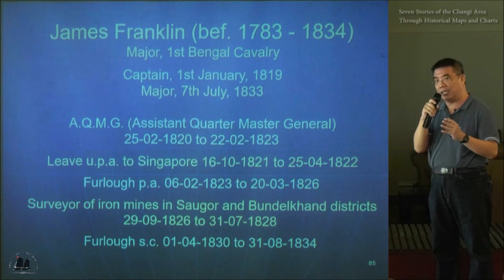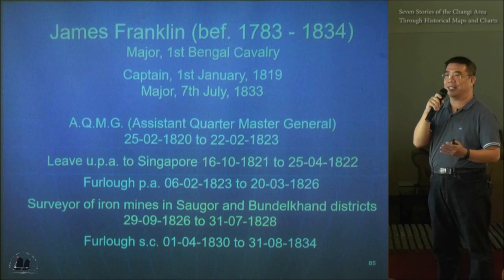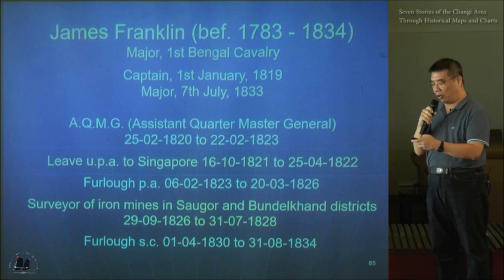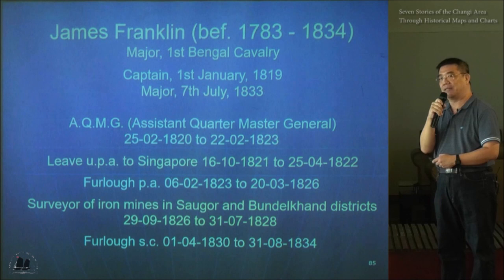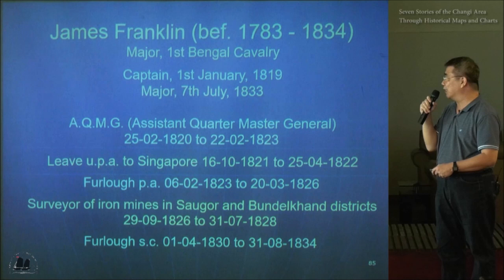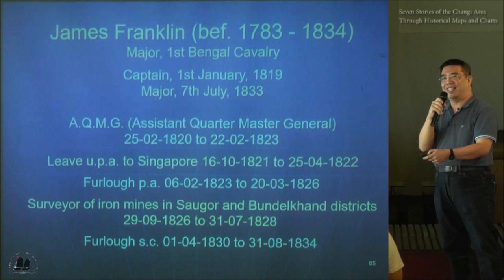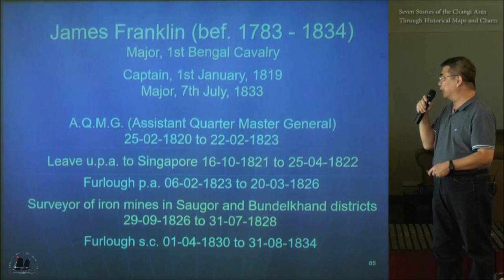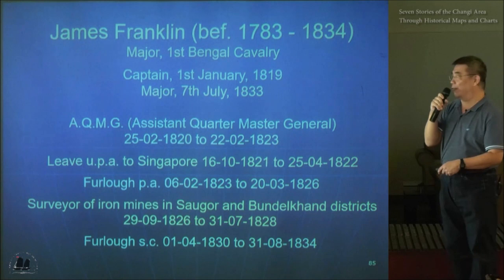So he asked the resident commandant if there was a map of Singapore. The answer was no. So he immediately set about surveying it by himself, because he was working seconded, in a way, to the Survey Department of India. He wasn't well, and he went on leave back to the UK less than a year after he came to Singapore for rest and recuperation, though he did not really rest in Singapore. He surveyed the coastline of Singapore when he was unwell. He wasn't well again, and then he went back to India. Finally, he succumbed to his sickness and died on the 31st of August, 1834. This is James Franklin's story.